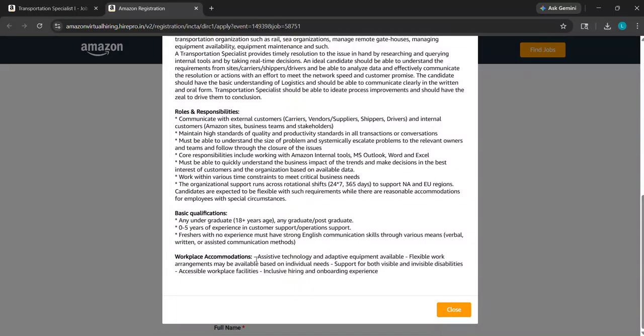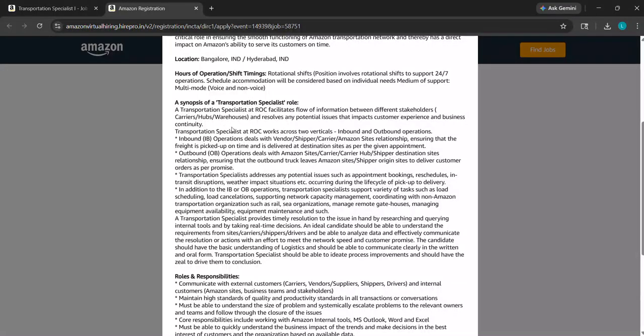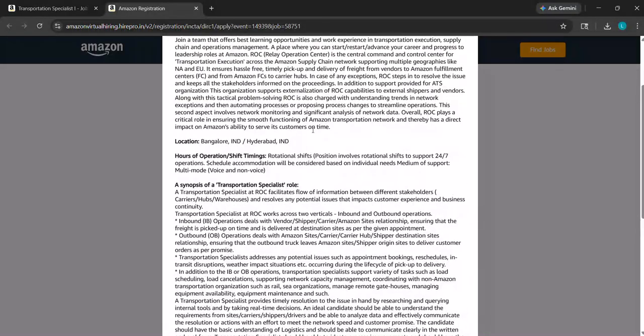Workplace accommodations include access to technology and adaptive equipment, flexible work arrangements that may be available, and support for both visible and invisible disabilities. There are workplace facilities and an inclusive hiring and onboarding process. That's it, there's nothing more here. The location, as you can see, is Bangalore and Hyderabad. Hours are on rotational shift, 24/7, and schedule accommodation will be based on individual needs.